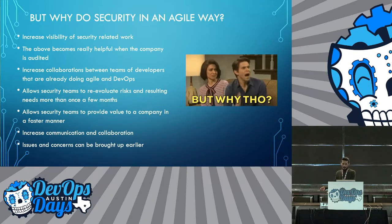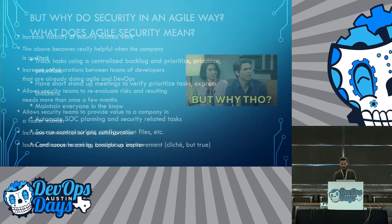We can also increase collaboration between teams of developers that are already doing Agile and DevOps. So if security knows how to do Agile and gets familiar with DevOps tools, then all the better. We allow security teams to evaluate risk and resulting needs more than once every few months by way of stand-up meetings and sprint planning, et cetera. And the idea is also to increase communication and collaboration between security people, so that issues and concerns related to security can be brought up earlier.